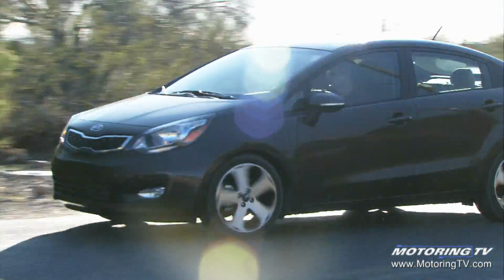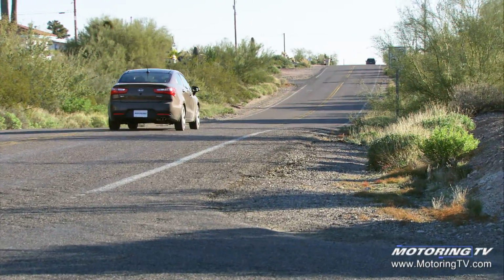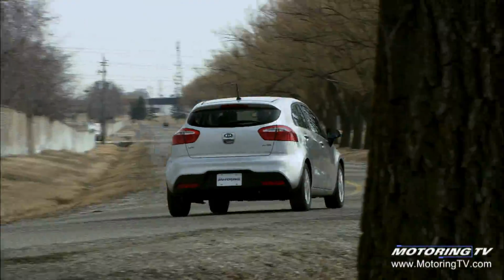Now, do you go sedan or do you go hatch? Well, some people like the security of the sedan trunk. Personally, I like the hatch, much more sporty look. Now, in 2011, for the very first time, Kia sold 60,000 vehicles in Canada. Its goal for 2012, 80,000, and you can bet it's going to put a lot of pressure on the Rio to help it reach that lofty goal.